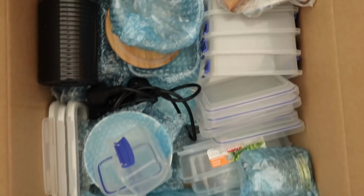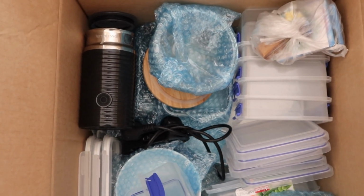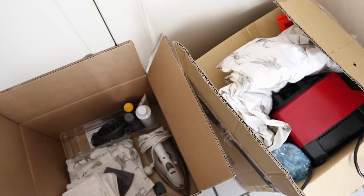I've had a good look through this box and I don't really need to do anything to it because I won't take any of it with me when I move. Feels good to be making some progress, consolidating boxes and figuring out what's staying and what I'm taking with me.